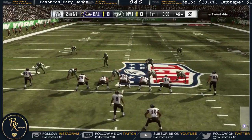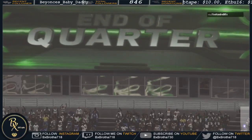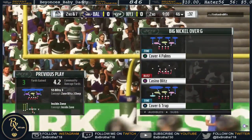Now let's go. Green 39. Green 39. Second quarter now. Brandon Gaudin, Charles Davis with you. It's the Ravens who have the football. They face a 2nd and 7 to start things out.